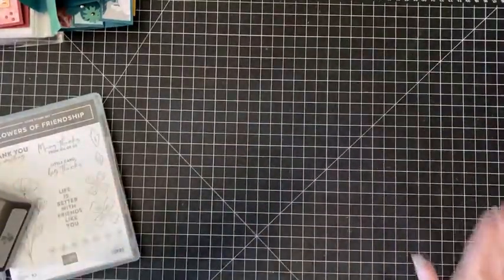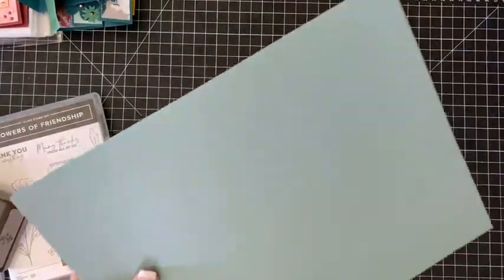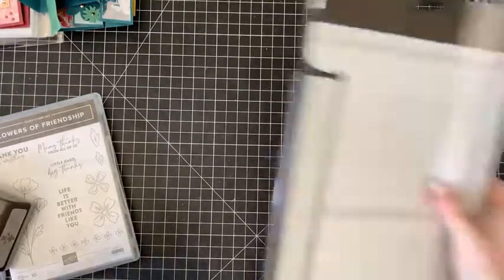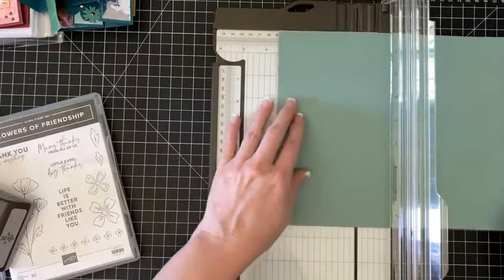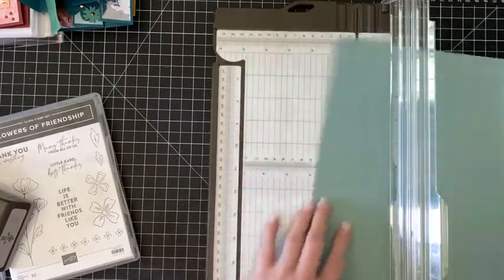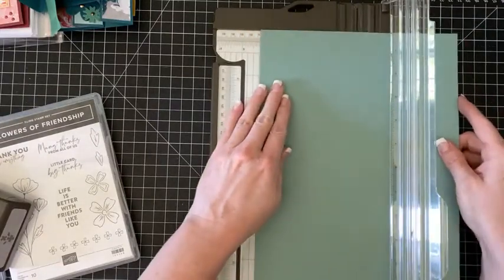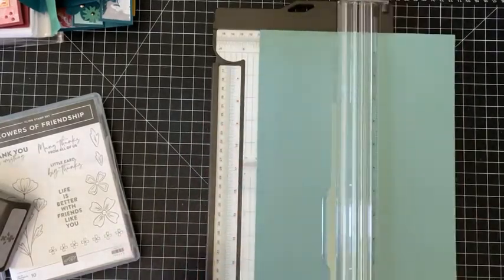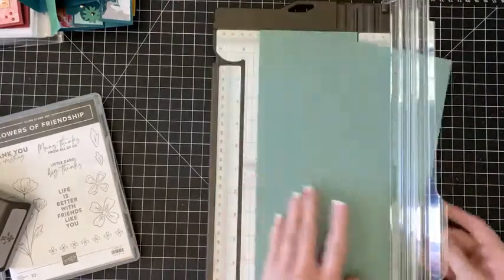Okay, so my desk is a mess because I've been cutting stuff and putting together kits and packaging catalogs and all that. So don't mind my desk. And we're going to dive right in and get this created because I have to go pick up the kids at 1:45.